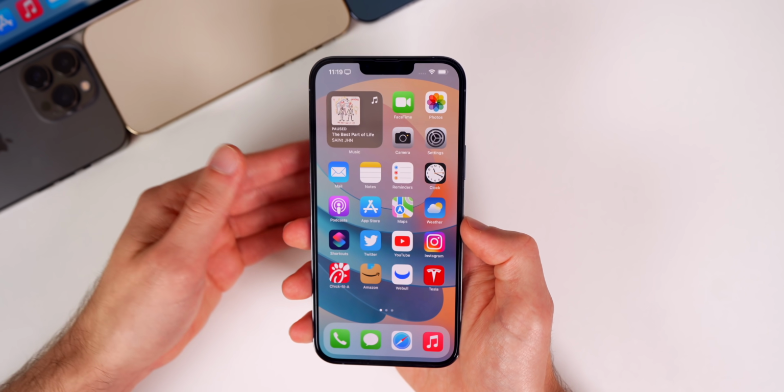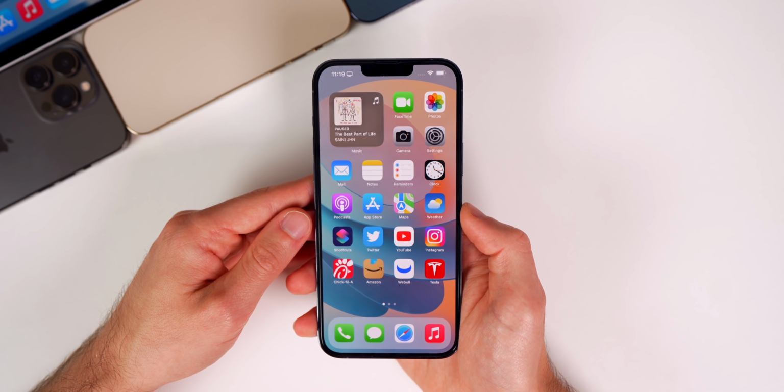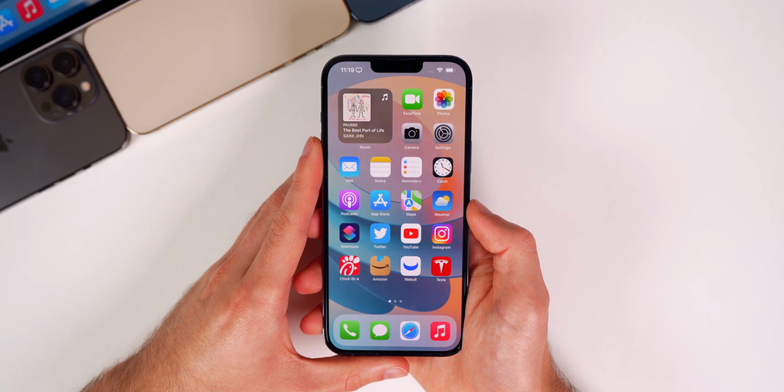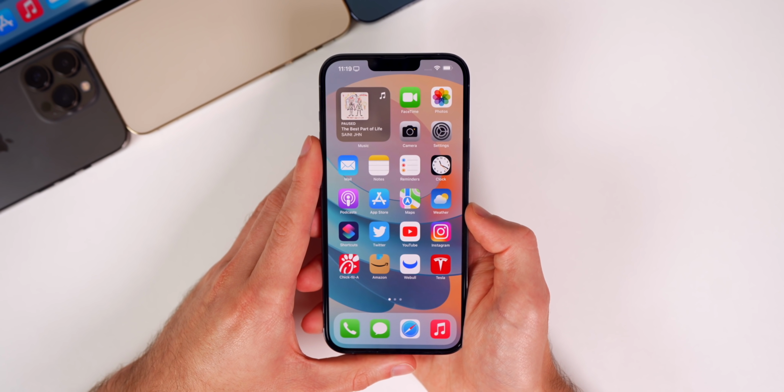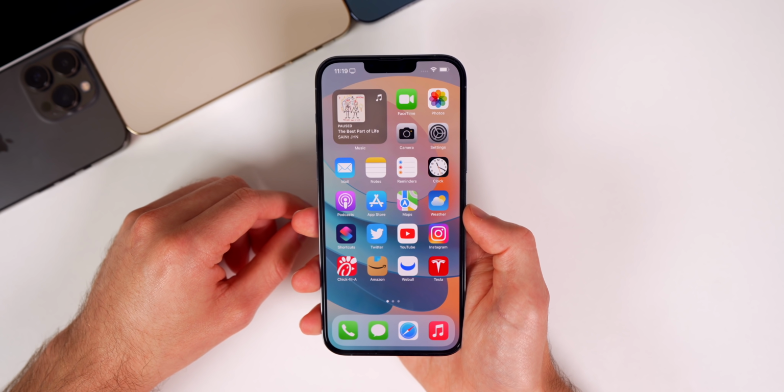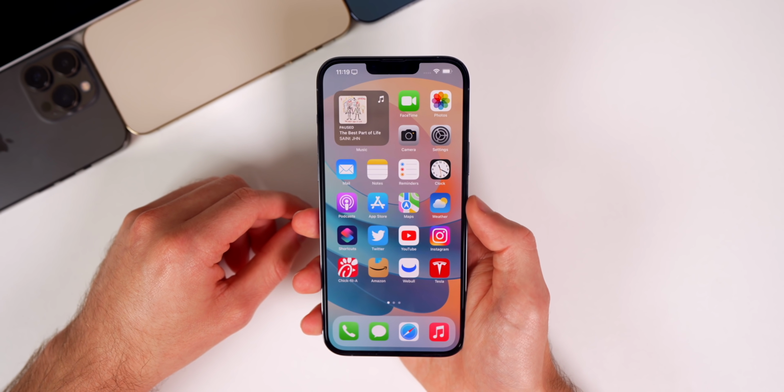If you're one of those people who always has bad luck with their phone when they update, you may want to just wait until I release my follow-up video where I can see any bugs that come out. But for the most part, I think 15.4 is going to be perfectly fine for 99% of people, and I think you should absolutely update as soon as possible.